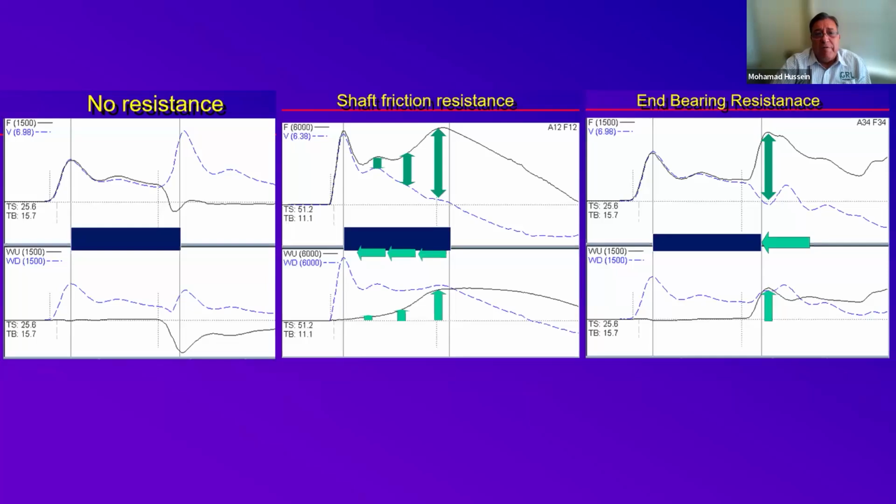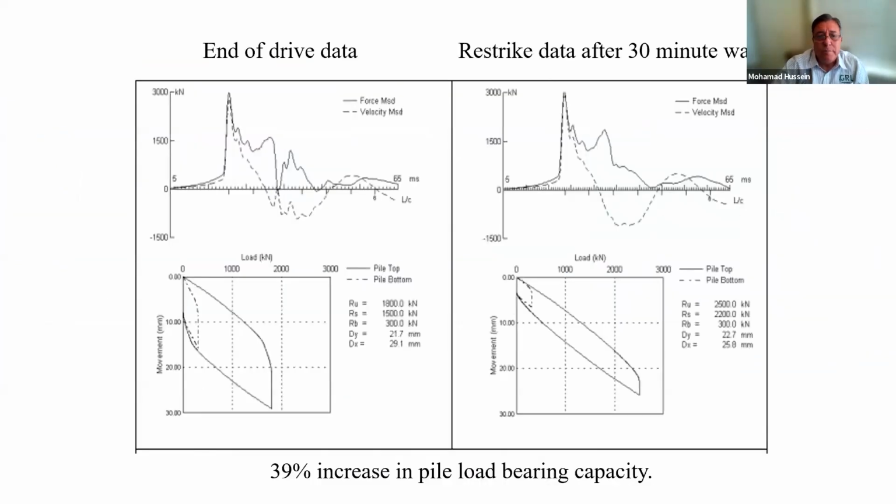Similarly, when we have skin friction resistance, the skin friction resistance gets activated at its location, and depending on its location, it shows up in time at the pile top. The soil resistance being a compression against the movement of the pile, it will tend to slow down the movement of the pile, therefore reducing velocity and increasing the force. So that's why we see the separation in the body of the pile in the time history between force and velocity, indicating skin friction.